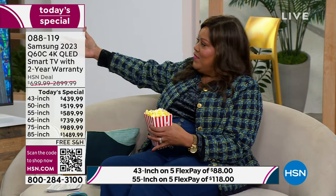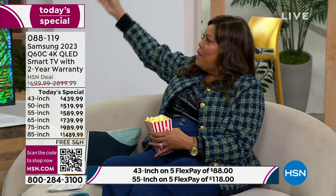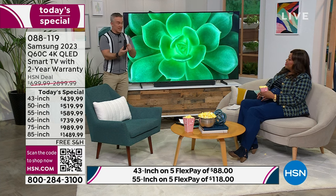And when you have a TV like this, look at this picture. QLED quality. I'm shocked at how thin the bezel is. Right? They say the remote is thicker than the monitor.